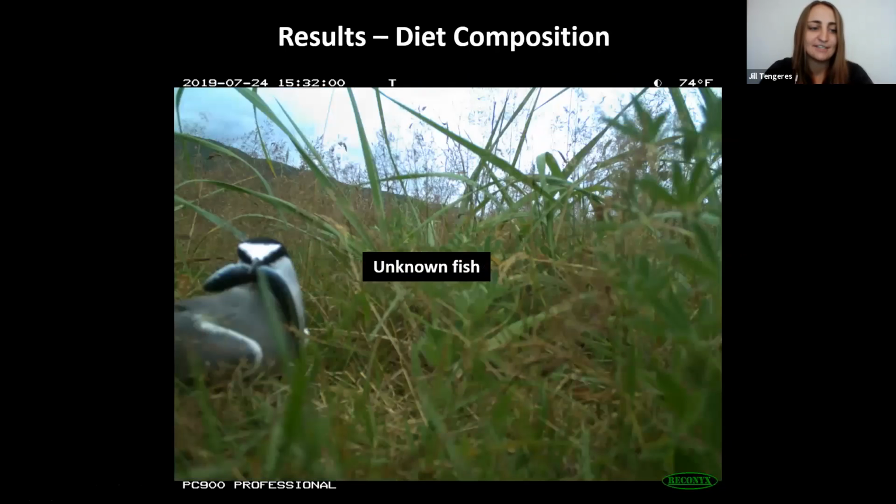But this picture is much more normal, I would say. We know it's a fish, but we don't get a good view of any traits of it to really get an ID on this.